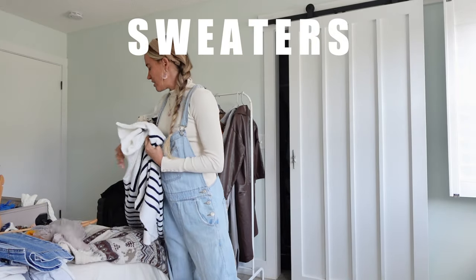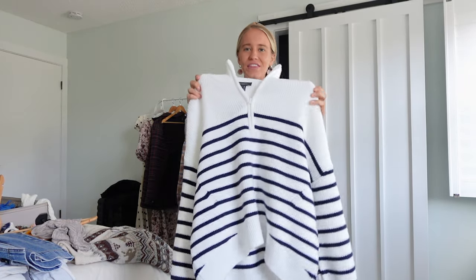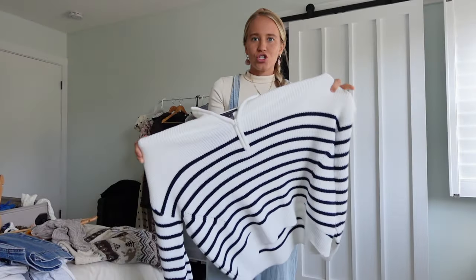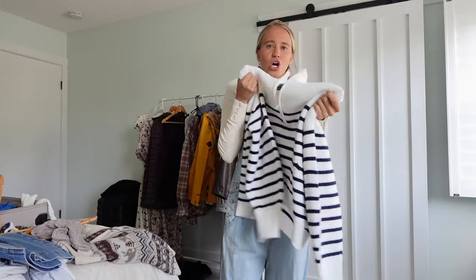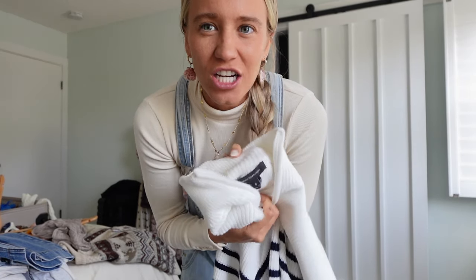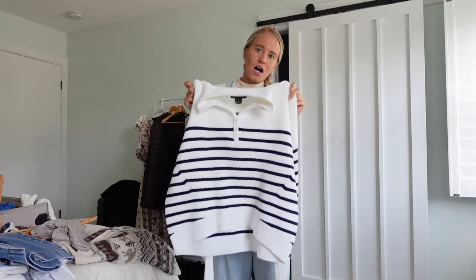My two or three, I think I'm just bringing these three. I'm trying to minimize, you guys, but we're struggling because I want to bring everything. But this is the softest thing I've ever owned. It is this stripey knit cardigan slash sweater that zips down. It's from the French collection. I got a size small, but it fits oversized. And it is also from the South Moon Under haul that I got.